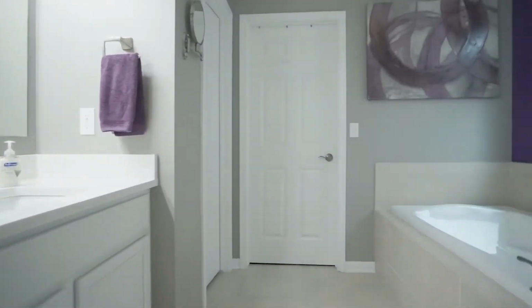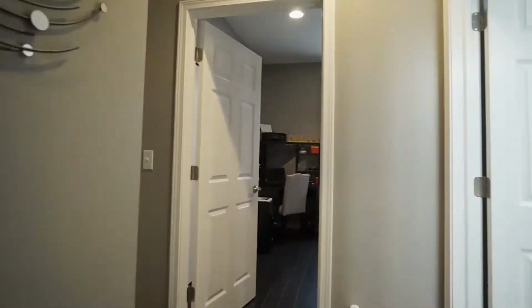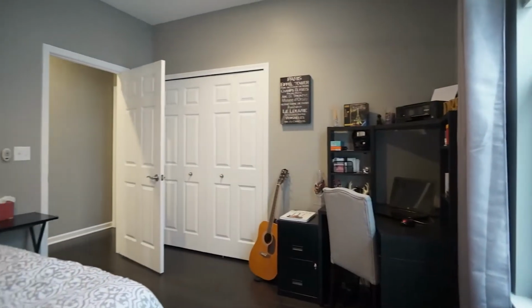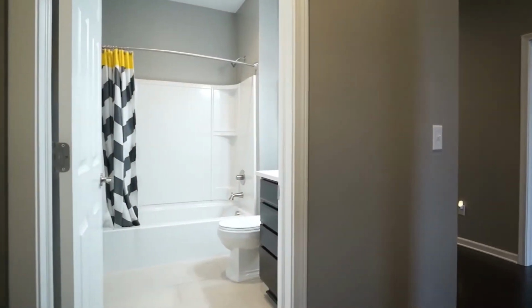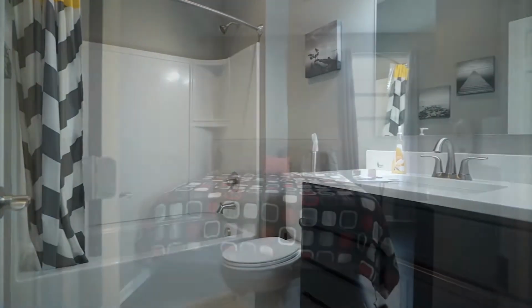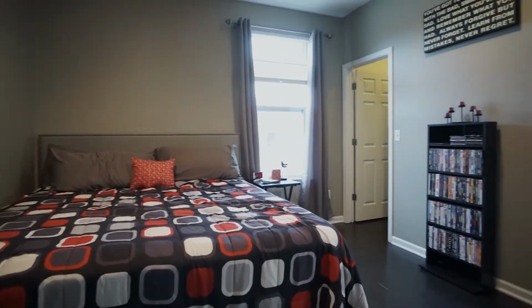Bath, quartz, and tile, luxe tub with separate shower with frameless glass door. High ceilings, abundant windows, and open floor plan create a natural sunlit vibe.